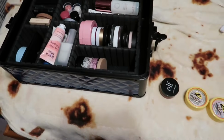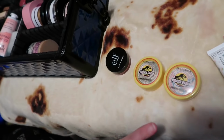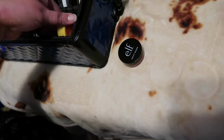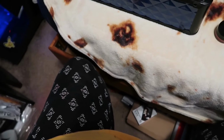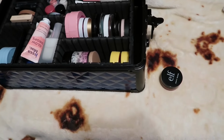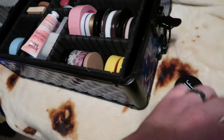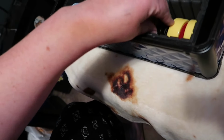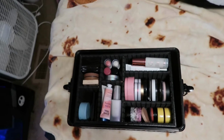But here is everything. So I got a little room there, so these Jurassic Park eyeliners I'm gonna stick there. I had one in the trap drawer that I just organized, so I'll find something to put in the empty spot. I also have this putty blush, which I'm gonna put right here. So now this is full again.